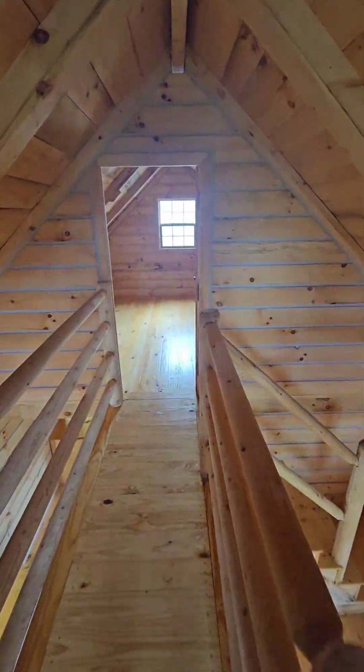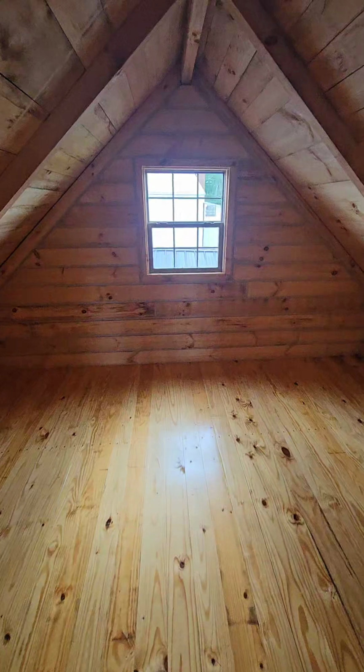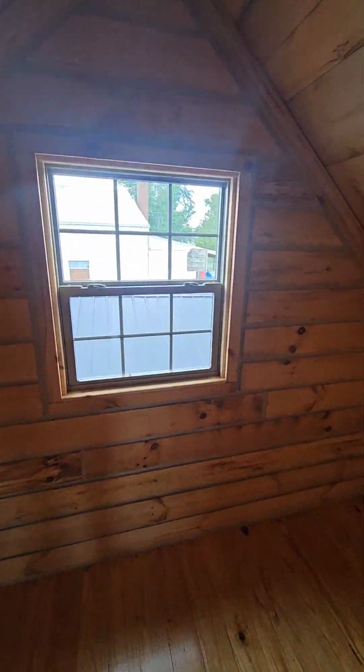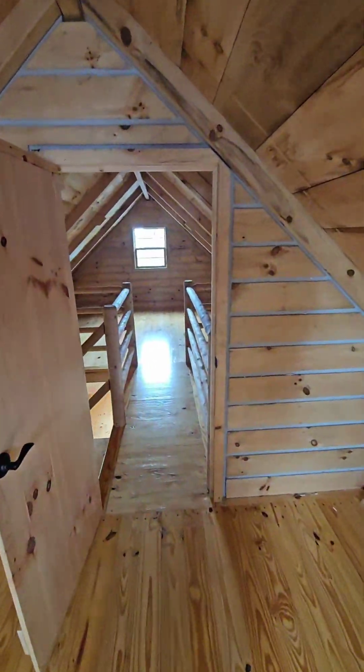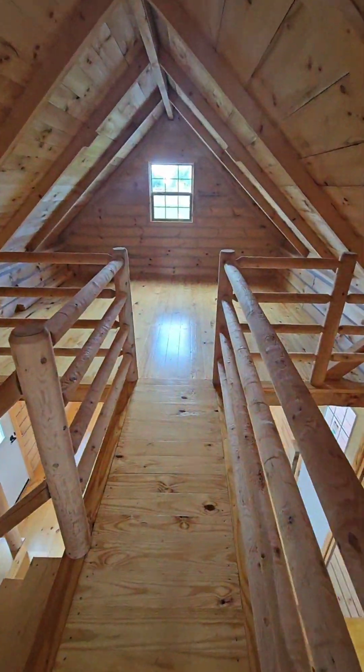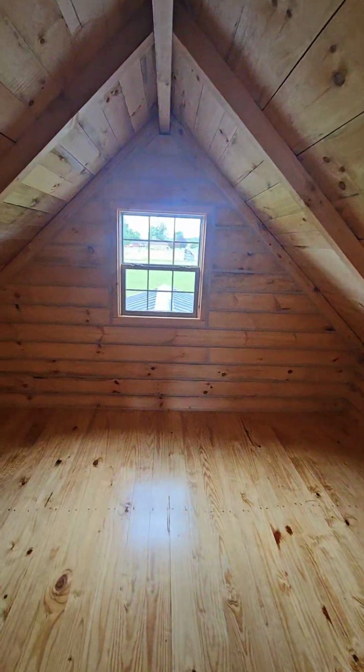So we got one bedroom enclosed and we got one bedroom open just to show you all we can do both. This cabin here is $79,000 for the two bedroom and it's $110,000 for the three bedroom. Okay, this one is a three bedroom. The two bedroom only has the two bedrooms upstairs and no bedrooms downstairs.